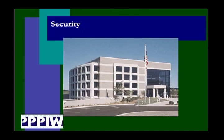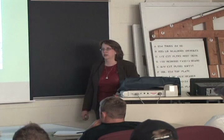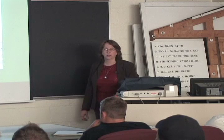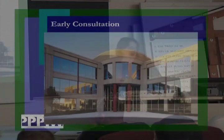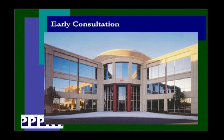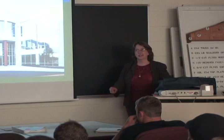Security is an issue. There's a new FBI building in Chicago that was built using precast concrete, and the U.S. Air Force is doing some blast-resistant design testing with precast, so we are seeing more and more people looking for ways of building secure buildings, whether it be for floods or hurricanes or attack. Early consultation is a trend that my members really like to see. They're starting to get involved in projects, usually in the schematic design phase, when they can talk to the architect and say, yes, this will make a good precast project, or no, it's not an ideal project for precast.